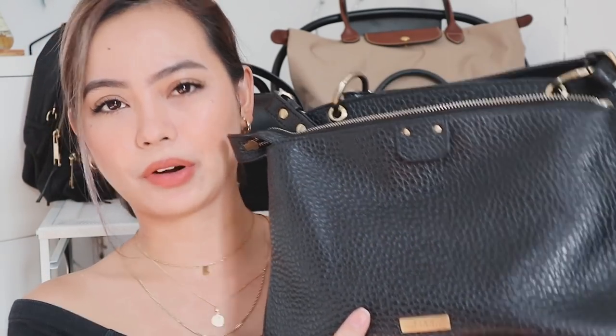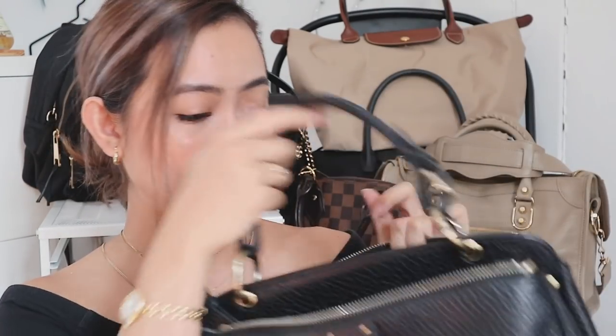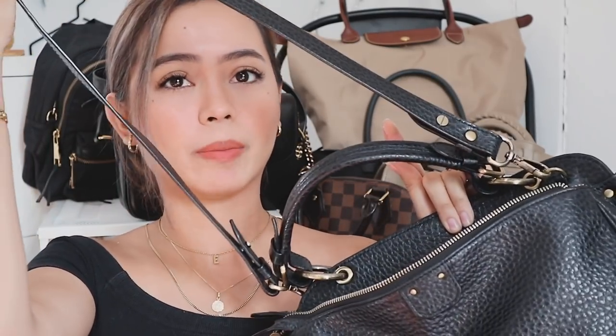Since nagsimula na tayo sa Fino, I'm gonna head on over to my other Fino bag. So we have this one. This is just the perfect everyday bag for me. I love that meron siyang shoulder strap. Tapos doon, meron din siyang cross body strap. There, it has a long strap and a shoulder strap. I love that. This was the only bag I brought when I went to Japan recently. In front, it just has this emblem. Oh, there it is! The emblem!